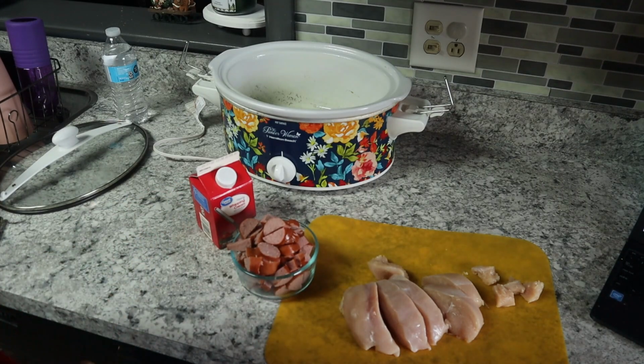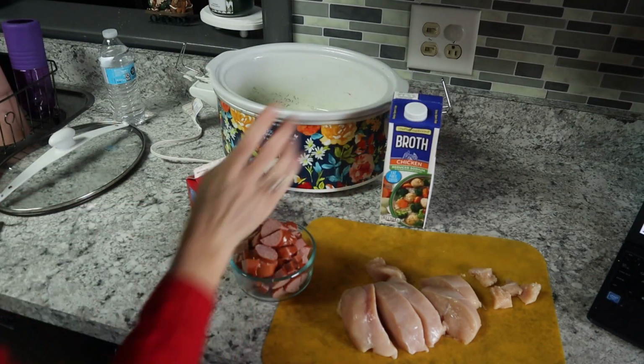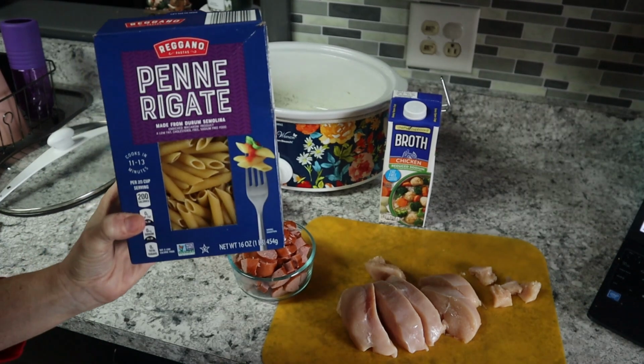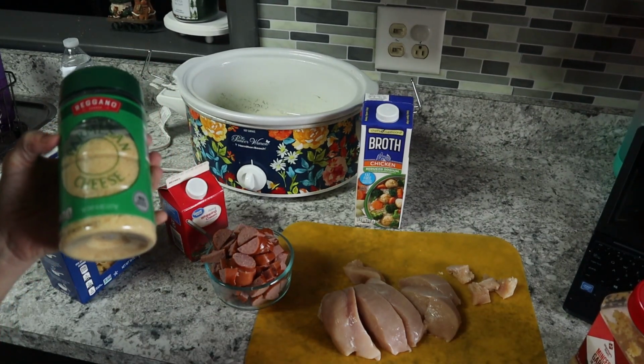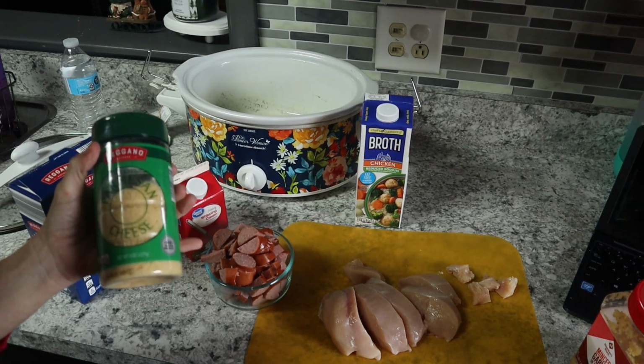You need 4 cups of chicken broth, which is equivalent to one of these containers. You need 2 tablespoons of Cajun seasoning, 2 cloves of garlic, 1 pound of penne pasta. You also need a half a cup of hot water. You need 8 ounces of Parmesan cheese, which is equal to about 2.5 cups.